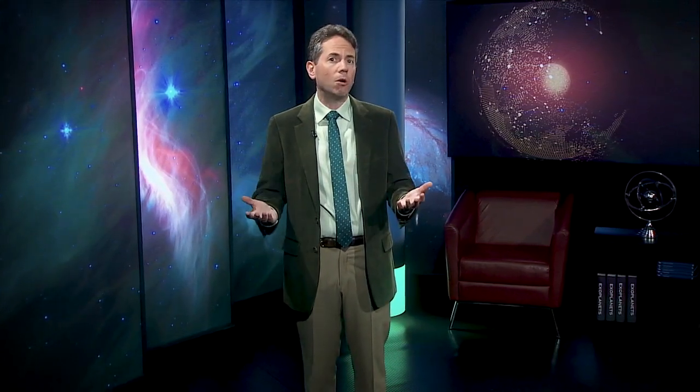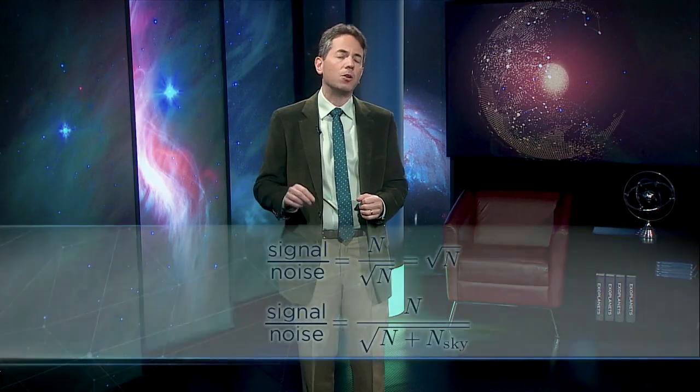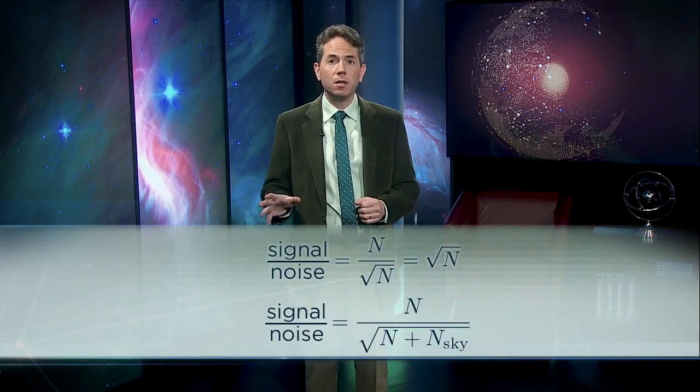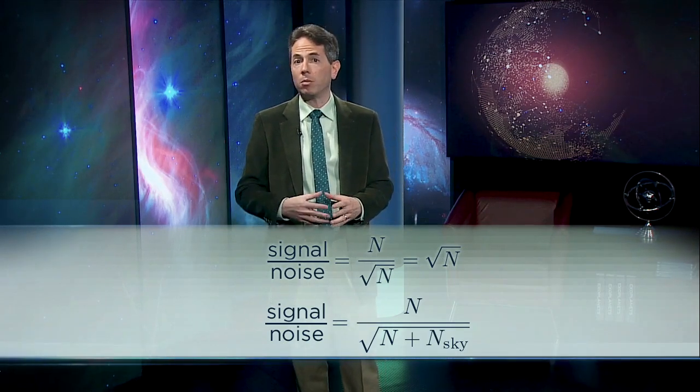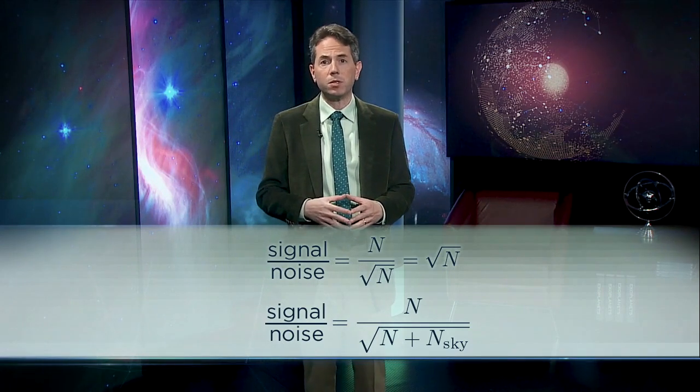And in fact, it's usually worse than that, because the light from your favorite star is going to be blended together with other sources of light, from nearby stars in the sky that you can't resolve with your telescope, or from the faint glow of the Earth's atmosphere. The photons from those other sources contribute to the fluctuations too. We call that sky noise. When sky noise is significant, we need to revise our signal-to-noise equation to be n divided by the square root of n plus n sky, where n sky is the number of photons from other sources besides the star.